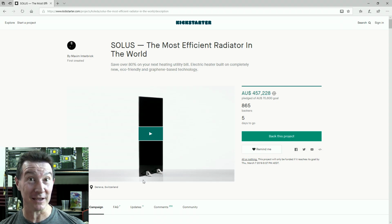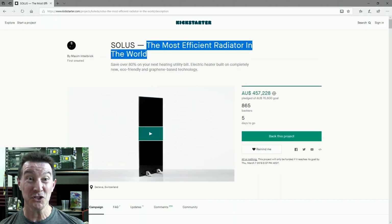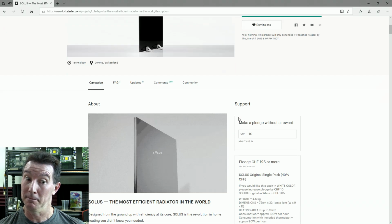There's only 5 days left on the campaign. You better get in quick. And they've raised 457,000 Australian dollars of their $70,000 goal. So this thing's going ahead with the revolutionary, eco-friendly graphene technology. And it's the most efficient radiator in the world. So they've invented a radiator heater, I guess.